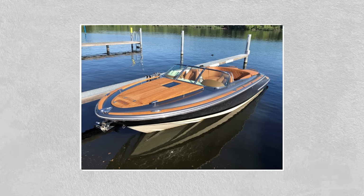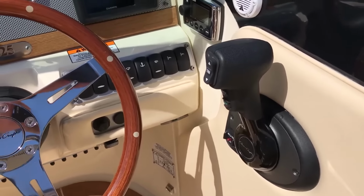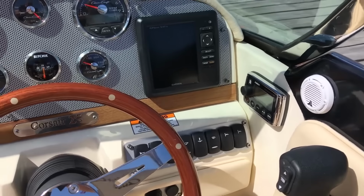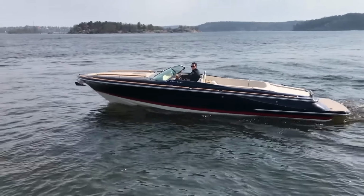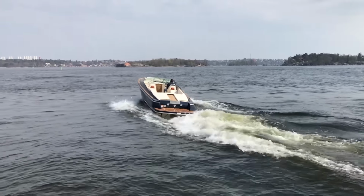Its layout balances open-air freedom with plush, handcrafted seating, offering both performance and comfort in one impeccably built package. The Corsair 27 is more than a pleasure craft. It's a modern continuation of a classic legacy in boating excellence.